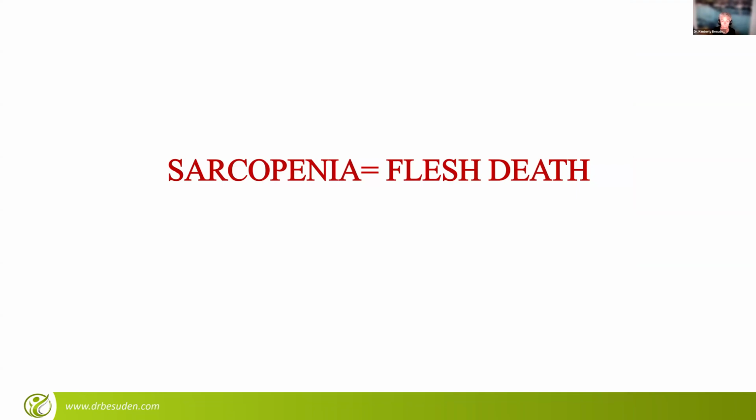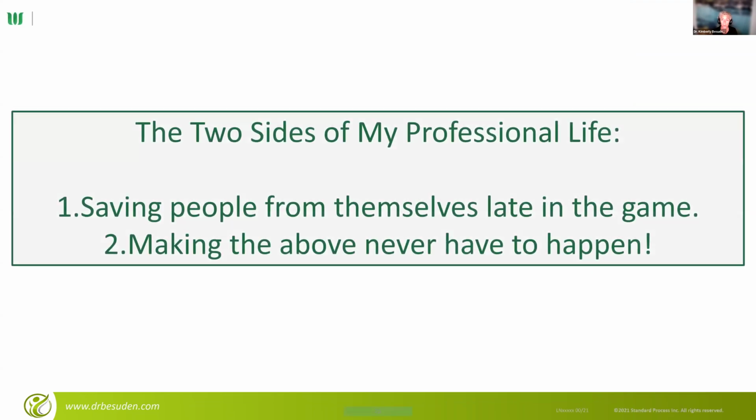Now, I added this part this time because I think it's really important, and this is what I see in my practice, especially since we live in the land of the village people here. So sarcopenia, you're starting to hear that word more and more. For all practical purposes, it means flesh death. What happens is when you start aging, when you get in your 50s, you start losing 1 to 3% of your muscle mass per year, men and women, and guess what we replace it with?